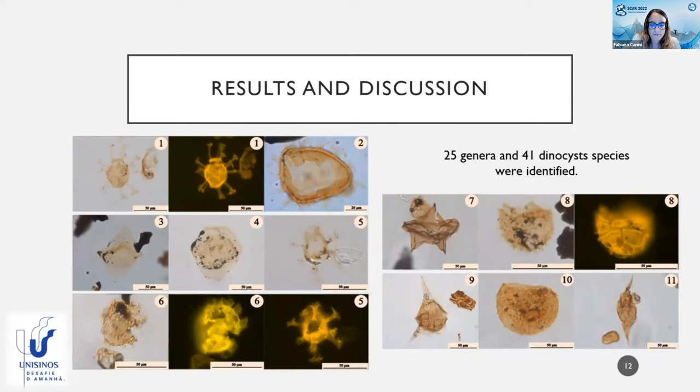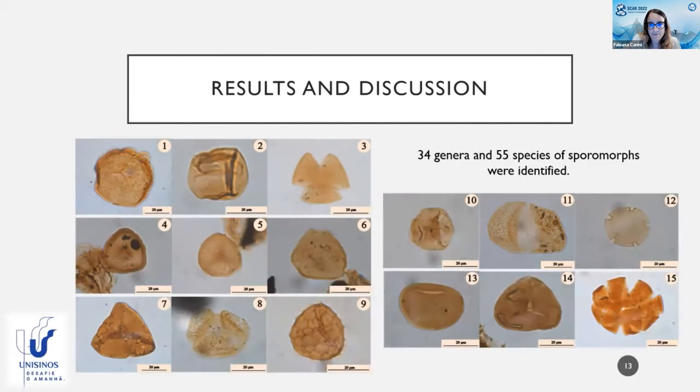25 genera and 41 dinocyst species were identified in this study, and the main ones are represented here by the photomicrographs. For example, Hystrichosphaeridium tubiferum, Manumiella druggii, and Palaeoperidinium pyrophorum. 34 genera and 55 species of sporomorphs were identified as well. For example, Retitriletes austroclavatidites and Phyllocladidites mawsonii.